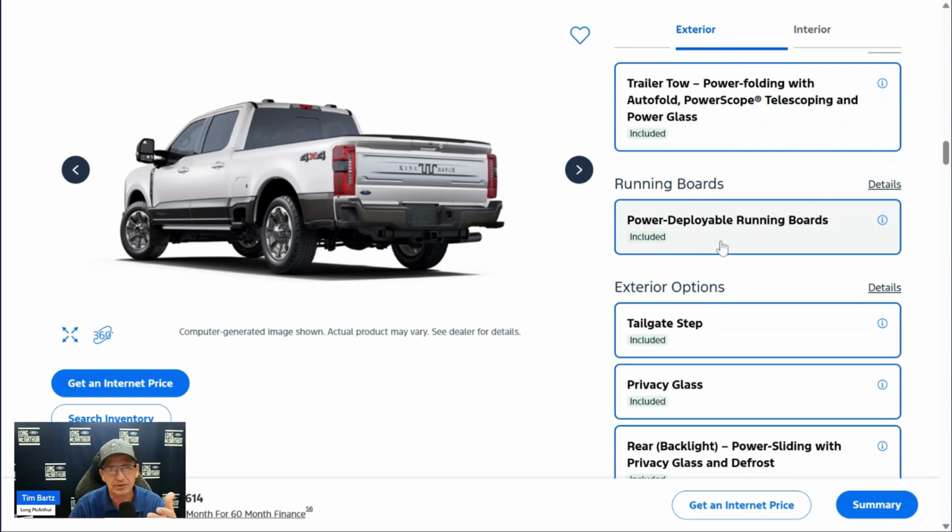We're going to talk about some dealer installed options, but I don't think they're available on the King Ranch. And I haven't done a King Ranch yet. So yep, actually they're not. So never mind. I won't talk anymore about that.